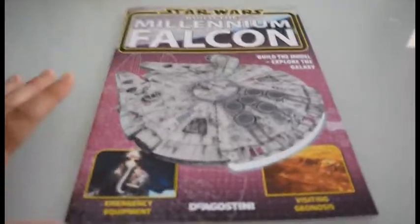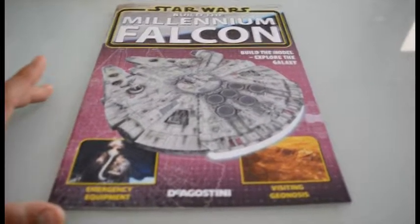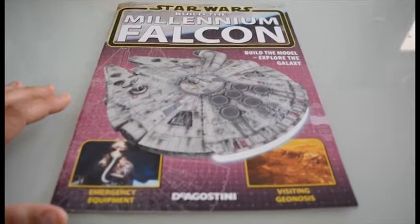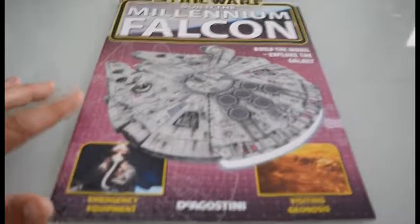So we have this weird, what color would you call that? We're always bad with colors. I don't know. Fuchsia? Purple? Let's just call it purple, right? So this was actually a pretty cool issue.